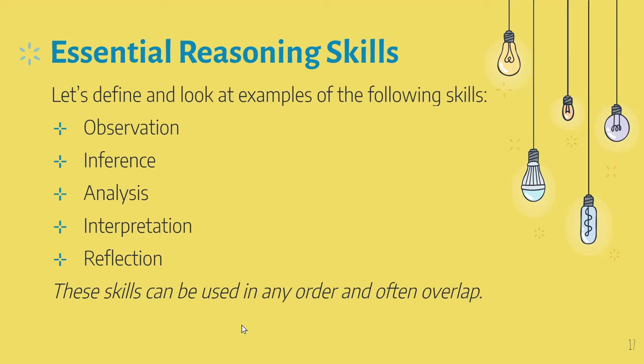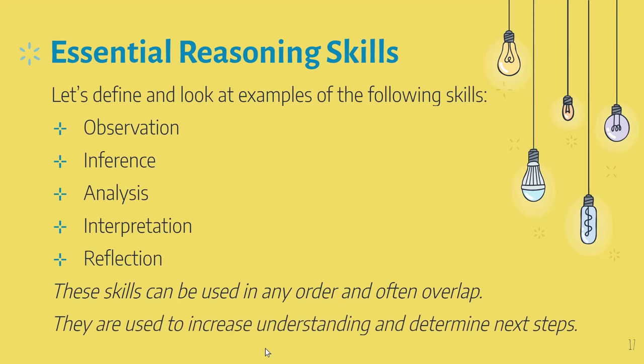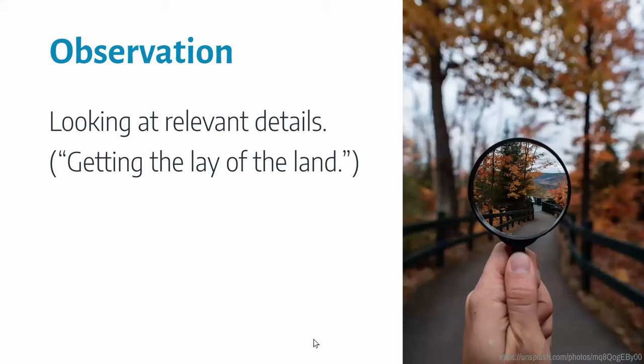And these skills are used to increase our understanding, especially in doing family history, and to determine what our next steps are. So now that we've found this certain thing, what are we going to do about it? So, observation, what does that mean? And some of you again may remember Elder Bednar talked a lot about this, being quick to observe. Observation really just means paying attention, or in other words, looking at relevant details, kind of getting the lay of the land, if you will.